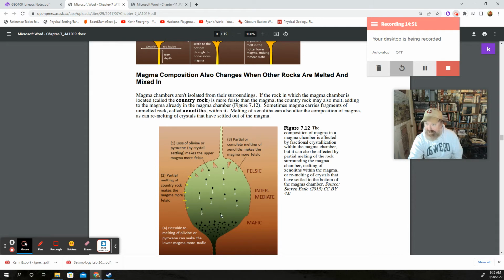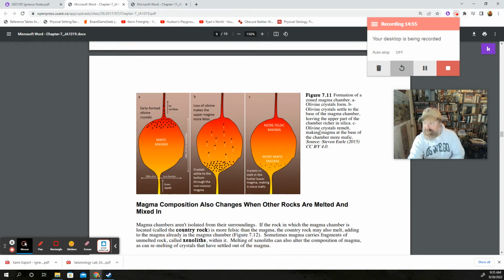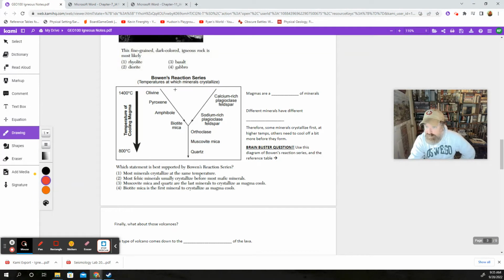But what happens as it cools and certain minerals form? Check out this section of the book. Take it slowly. It might take a read or two to get through some of that. Here's another example, or just go to Google Images and search Bowen's reaction series. You'll see tons of different ways. They're all basically the same, but different representations of it.